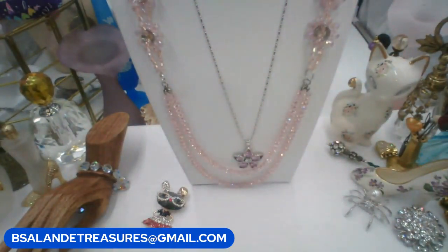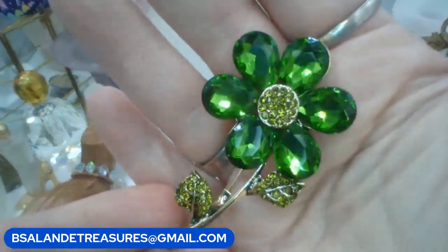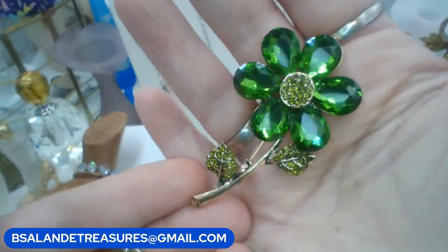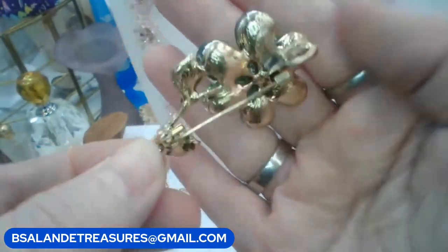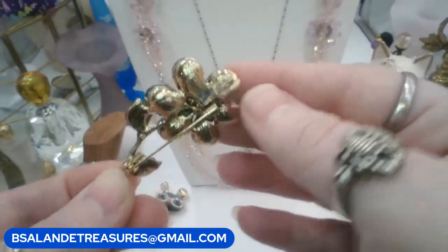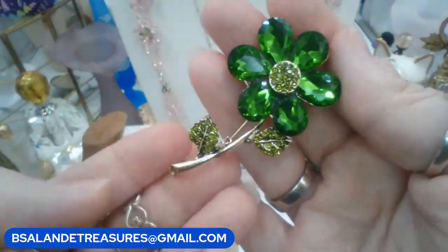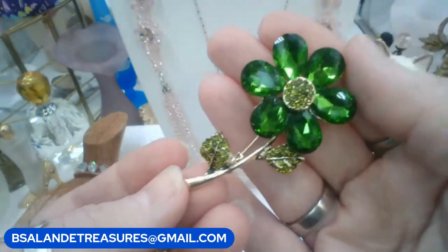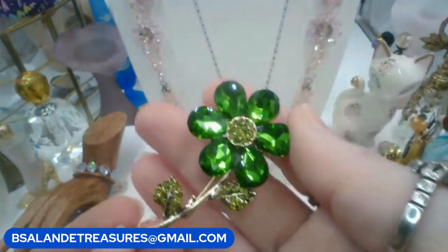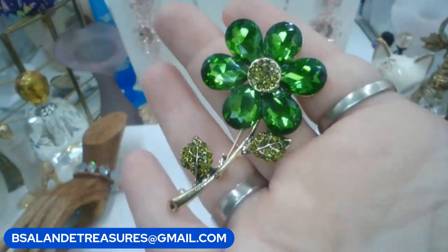And then we have a green glass flower brooch. It's green faceted glass. So keyword's going to be green flower. This one can also be worn as a pendant and has a bail right there. And this one is going to be a $6 buy it now. A $6 buy it now. Pretty. I believe that is my fifth one. Thank you so much. Really pretty.